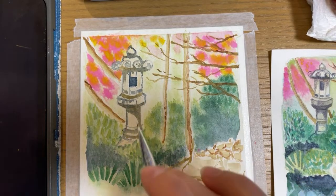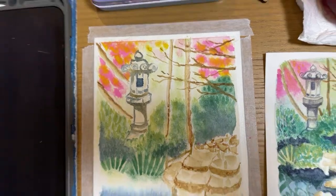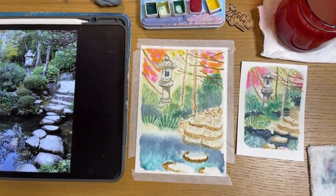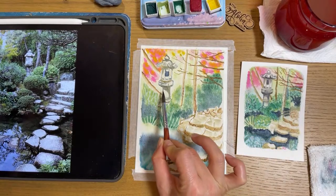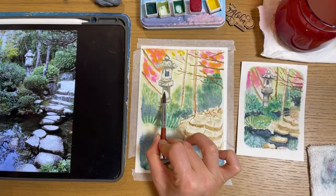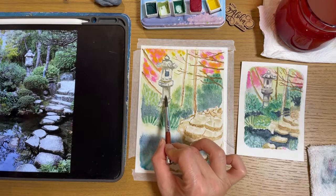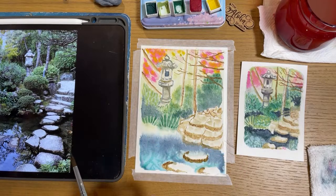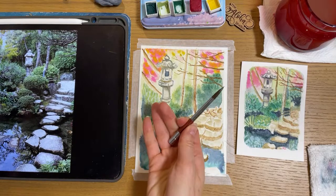Okay, so this contrast seems a bit harsh almost. Let me zoom out a little bit and look at it. Actually, no, I do like it. Almost finished. If you feel that it's a bit too harsh, you can either drop in some more of the buff titanium over here, or you can rinse your brush and dry it and just drag some of the paint off your shadow down and mix it into the light area like this. But honestly, I do like having a bold contrast, so that the lantern really pops out.